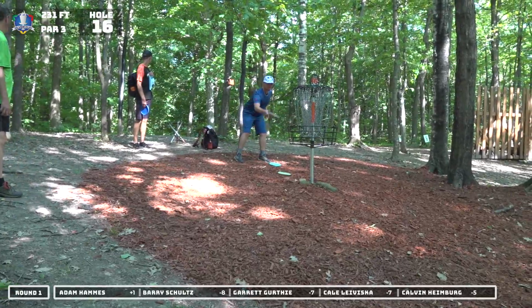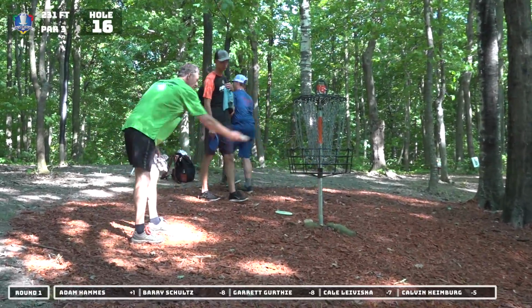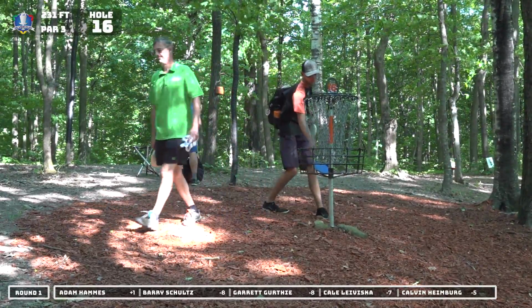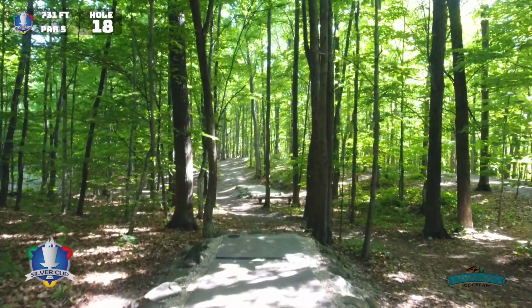Double G. Okay. He's going to take off the bag and everything. All right, I thought he was going to go with just the pro tap in. You take these twos very seriously at Rollin Ridge. And we move on to hole 17.